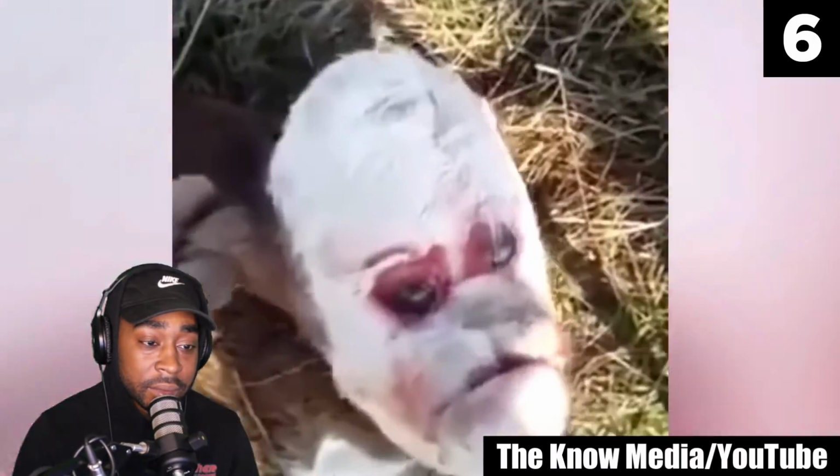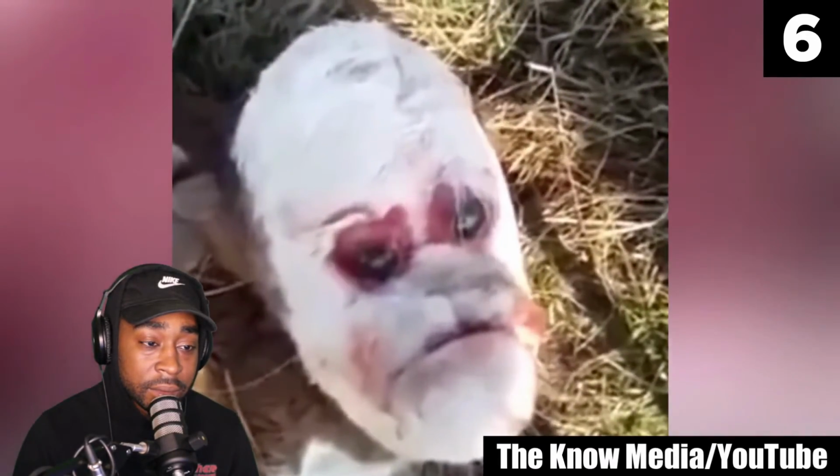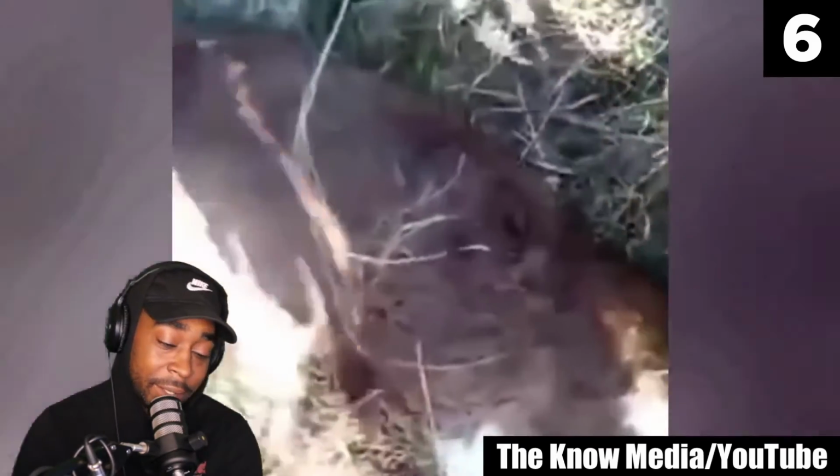Although not too unusual from a biological standpoint, I think we can all agree that looking into the sad-looking eyes of this calf, after knowing what happened, I don't wanna see that.